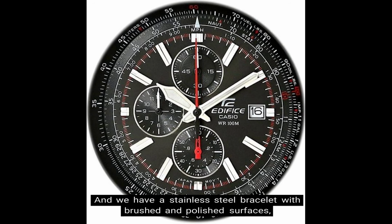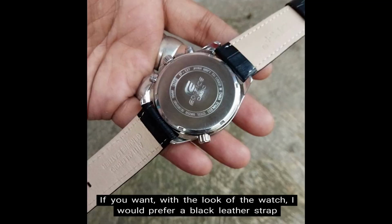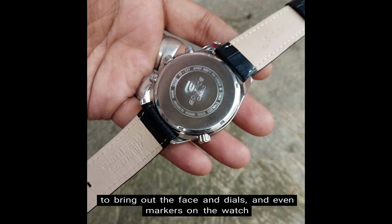And we have a stainless steel bracelet with brushed and polished surfaces, hollow end links, and a push pin design enclosed in a folding clasp for extra safety and security. Now, if you want, with the look of the watch, I would prefer a black leather strap to bring out the face and the dials, and even markers on the watch.